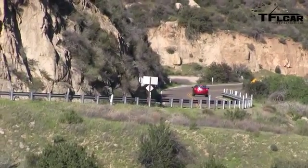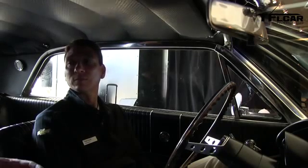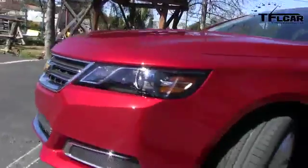Now, one of the things I noticed today on our drive was that, for instance, some of the cars had the tailpipes exposed and some didn't, and it didn't have to do with whether you got the large engine or not. Correct. Is that a purpose?